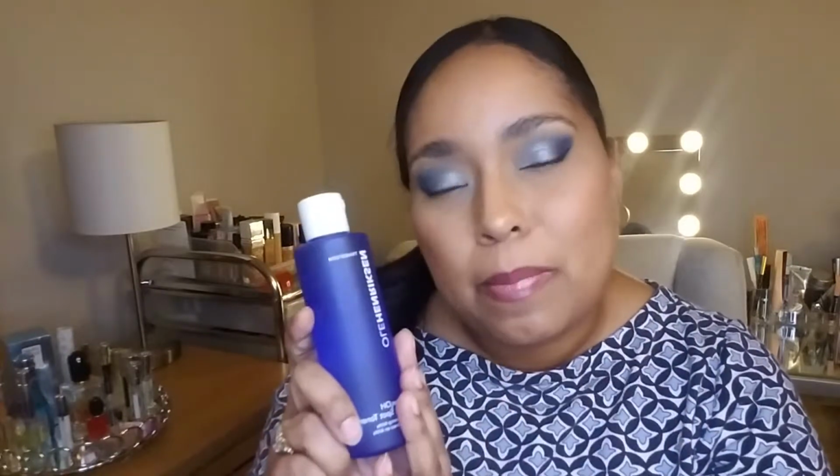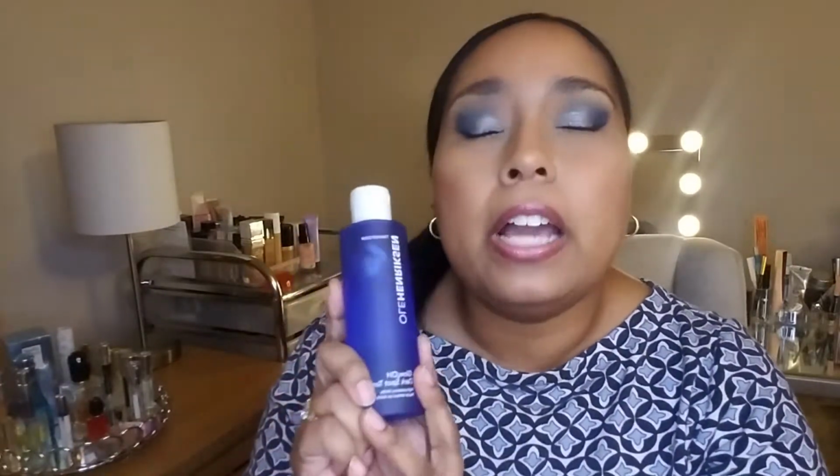But I've actually gotten this near my eyes because I was trying to get it as close to the dark circles without getting them into my eye, and I've gotten it in my eye and it doesn't burn. I just knew it was gonna burn because of the way it smells, but it didn't burn at all. And I actually feel like I've noticed a difference, particularly on this dark area here. This one's a little slower to come around, but it really is helping. I would definitely recommend this, and I would repurchase this.